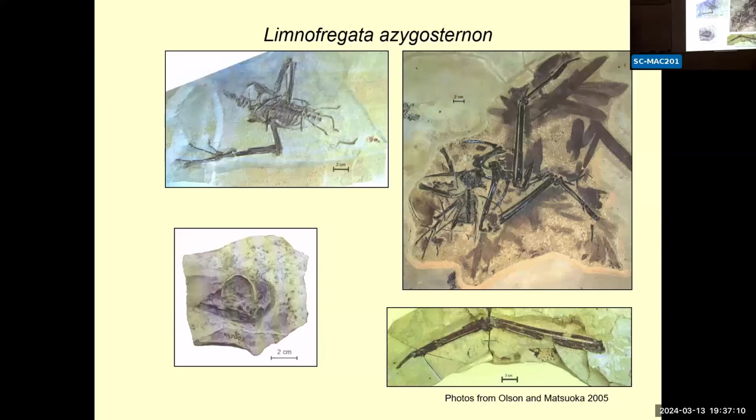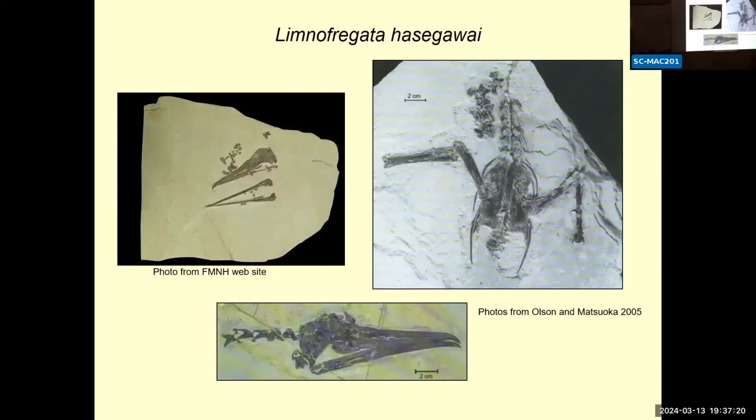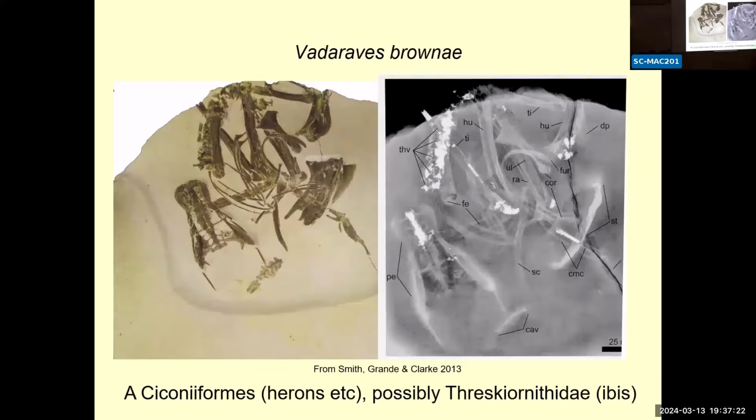But eventually in the Green River Formation, you can. When that thing was first published, it was one specimen. In the early 70s, there are now at least this many, and a second species with also this many specimens. So there's a lot more, again, less than 10, a lot more specimens of Limnofrigata. Vadaravis is a heron type thing, possibly an ibis.